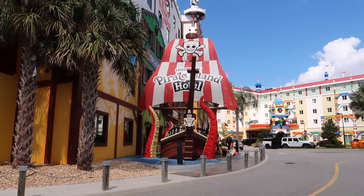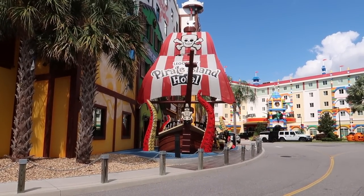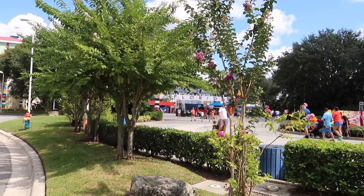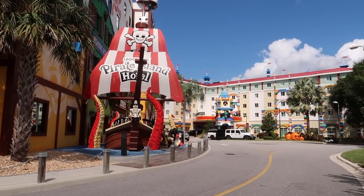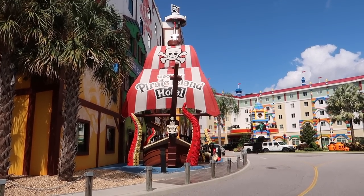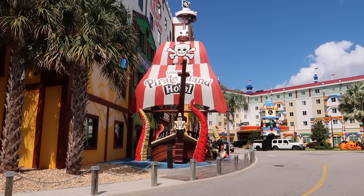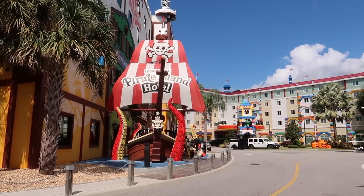And we have made it to Legoland. Right here we have the Legoland Hotel in front of us, and then the theme park is literally right next door. Look at that. That's some really cool hotel accommodations. And even though this park is built for kids, that's the slogan, it does have some really awesome thrill rides and also some cool history. In fact, these very grounds were once the most visited tourist destination in Florida for years.